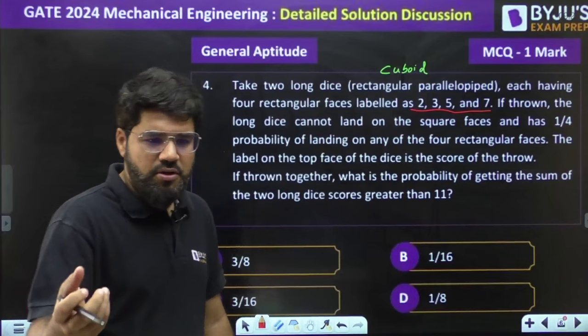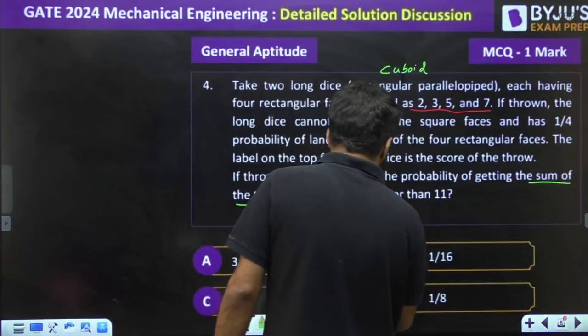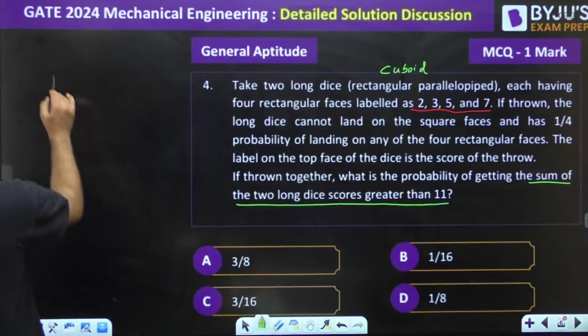If thrown together, there are two, na? If thrown together, what is the probability of getting the sum of the two long dice scores greater than 11? So you have the numbers 2, 3, 5, 7 on dice 1. Dice 2 is also the same, 2, 3, 5, 7.